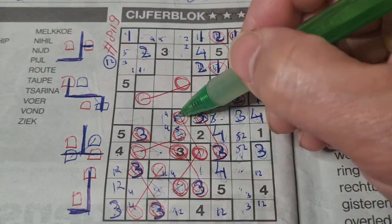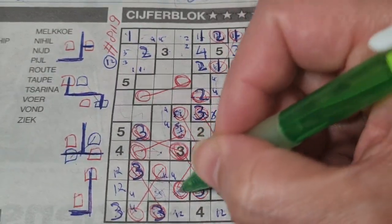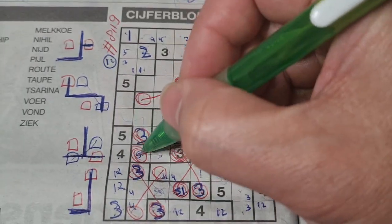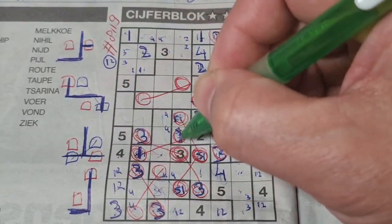2 numbers left for numbers 5 and 1. 5 and 1 is connected with that box, so should be 5 and 1. Is also connected with this box, 5 and 1. And this box is also connected with 5 and 1. But we already have a 5 here, so it can't be 5 anymore. This box should be a 1 then. Is connected with that box, so should be 1.